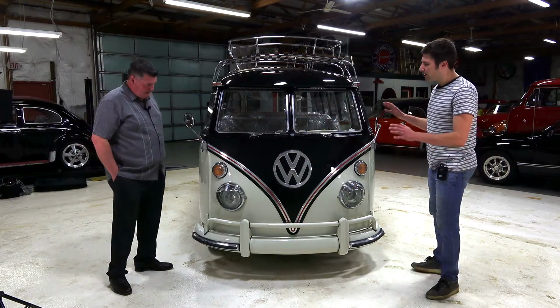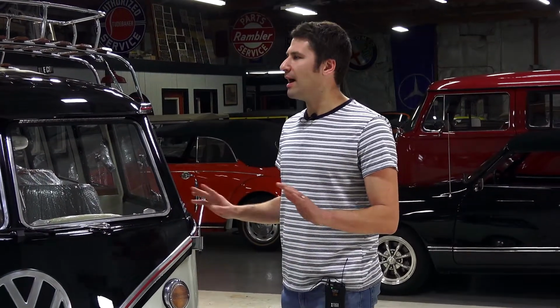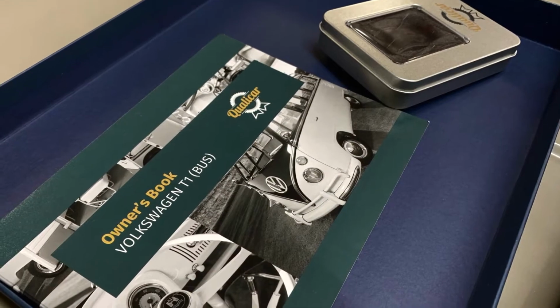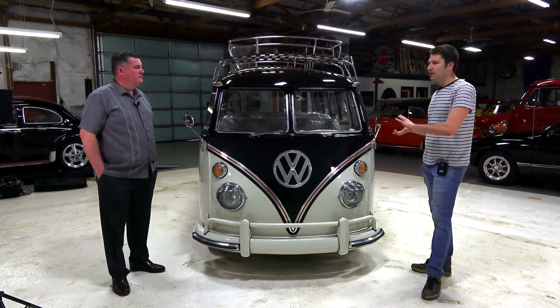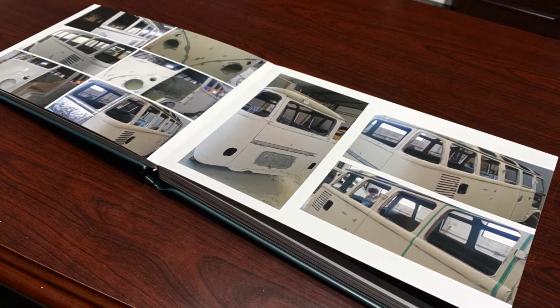Yes, this car has undergone a full restoration to the highest level. We've got photographs of the restoration of the car. We've got documentation on the date it was built. We've got all sorts of videos on the restoration process of the car. We've got the car itself. The donor car was a 15 window, converted to a 21 window. Thousands of hours worth of work in this car.